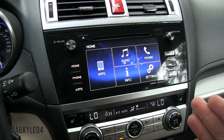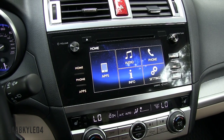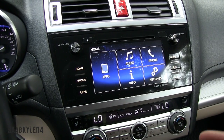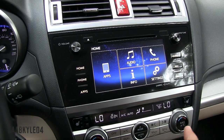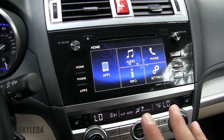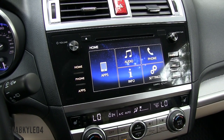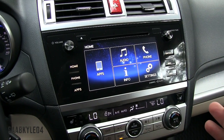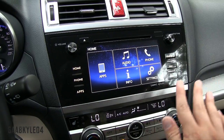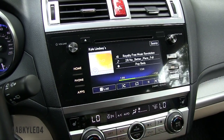So the Starlink infotainment system is all new for the 2015 Outback and is a pretty big departure for Subaru as far as multimedia and technology. This is very, very similar to the Toyota Entune system as far as the menus and graphics. It's a little bit different, but the functionality is almost identical for those who are familiar with that system. It works via capacitive touch, so it's kind of like the Cadillac CUE system. It's a high gloss sheen, you don't have to press it or anything like that, you just simply tap it.